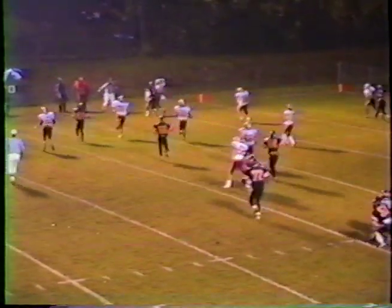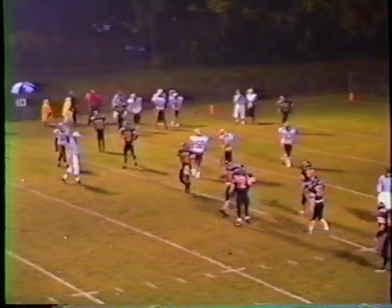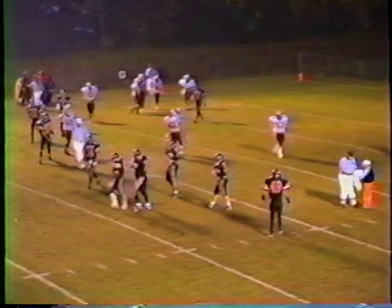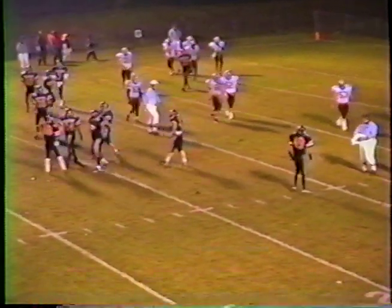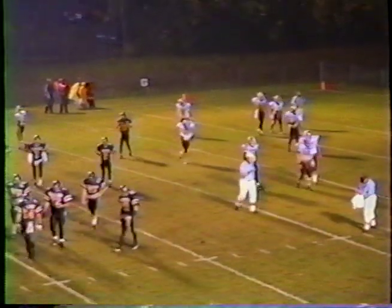Here's a wide open man at the 5-yard line, but guess what? He can't catch the ball. He drops it. That's Tony Colston. That was easily going to be a first and goal situation, if not a touchdown. Just couldn't quite hold on to the slippery wet ball.